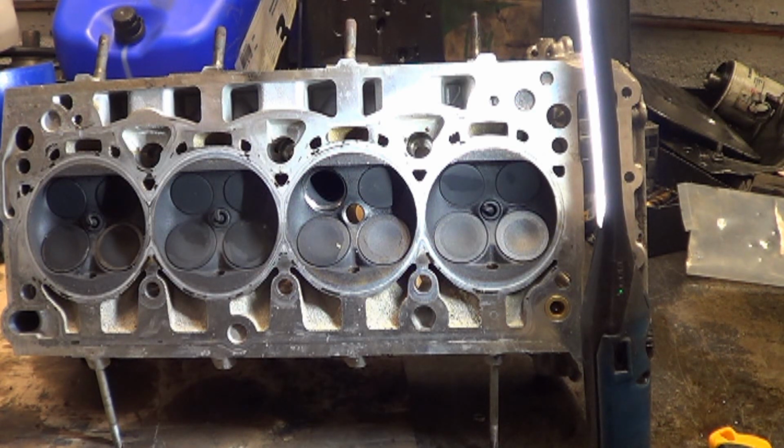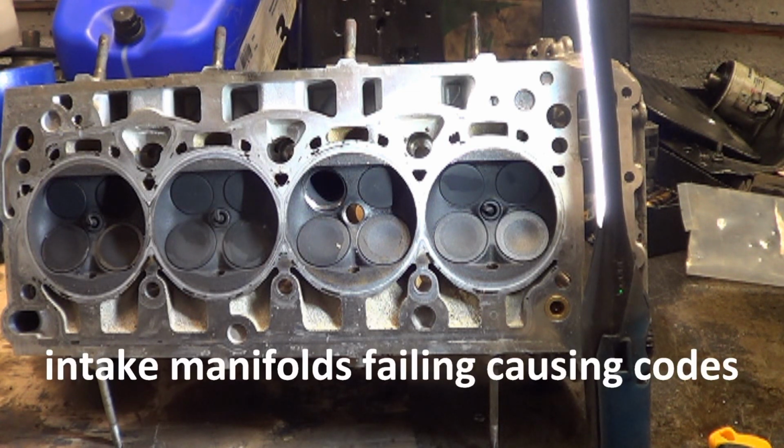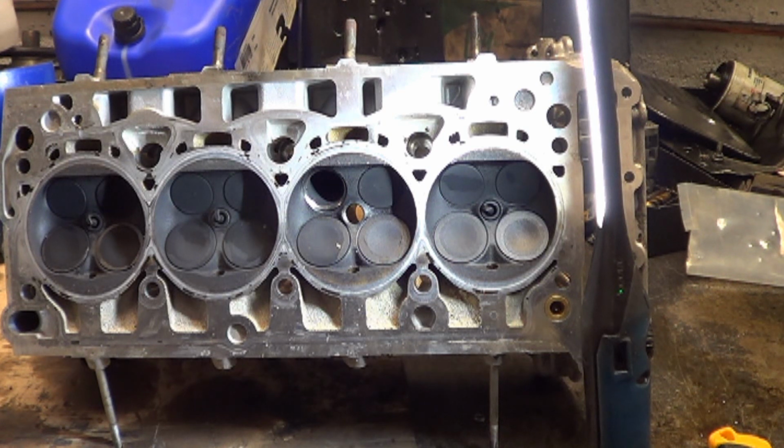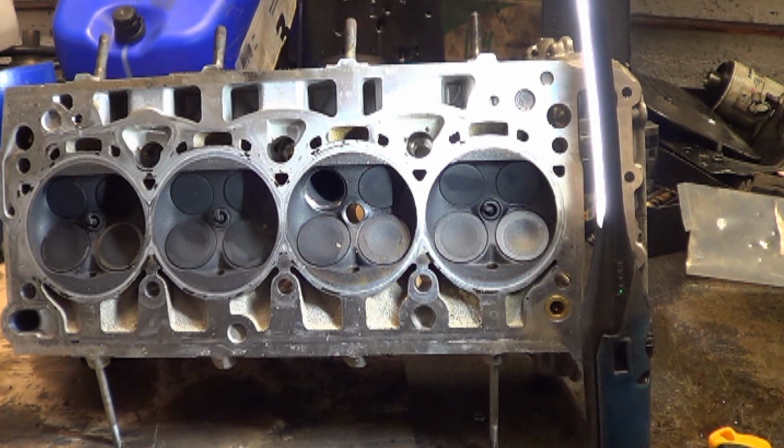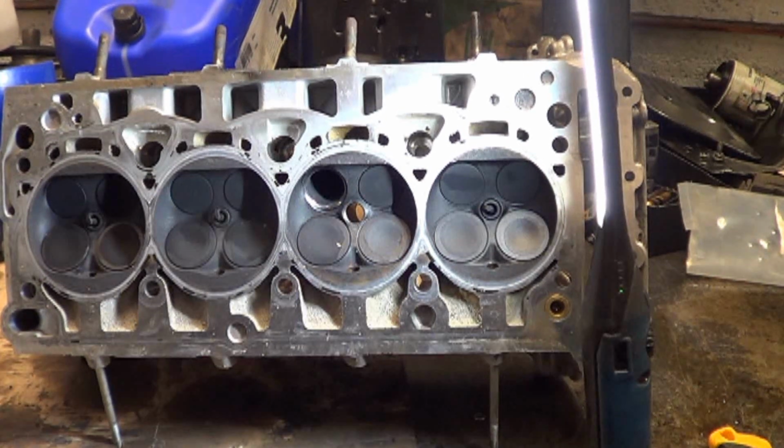Cam timing oil control valves, the cam timing solenoids, or Volkswagen calls it a cam timing magnet, that stick. And there's some reports on the internet of oil usage problems also, so not the greatest engine in the world, that's for sure. Well, I have a dealer head on the way, and we'll be putting the dealer head on it.